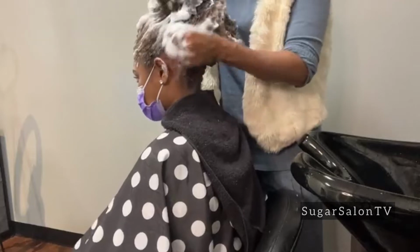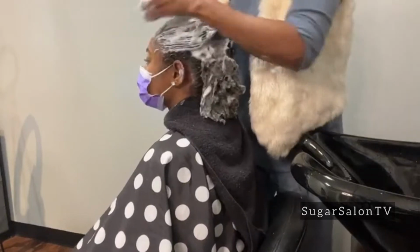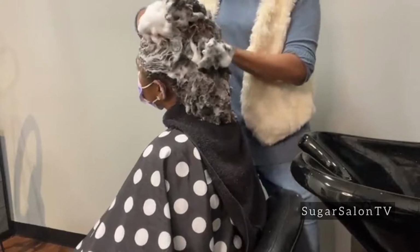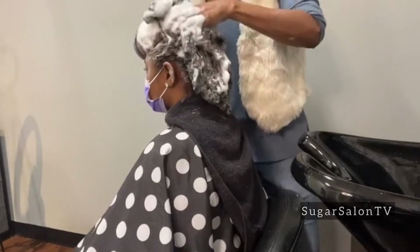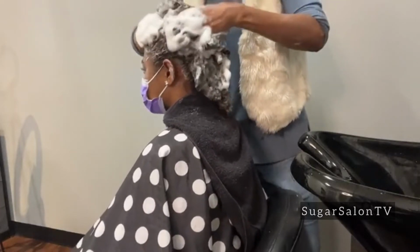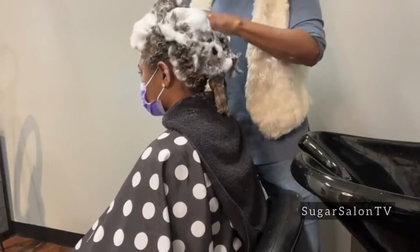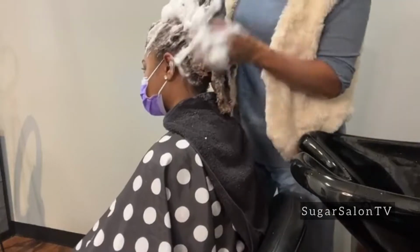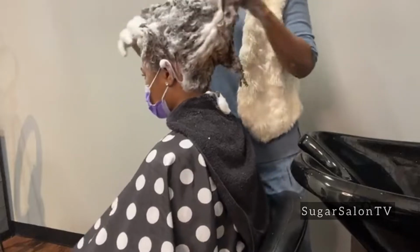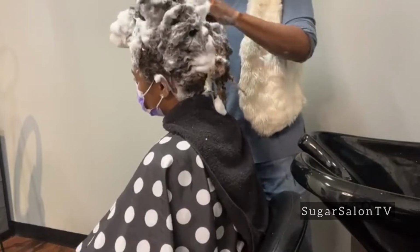And with her having the flakiness in the scalp, I did want to make sure that I was cognizant of her scalp. Yeah, my nails and the palm of my fingers can massage the scalp, but I definitely wanted to go in there with that as well. Because I don't want to shampoo somebody who has flakiness and dryness, and then get them back in my chair and they still got tons of flakes. I don't want to do that.